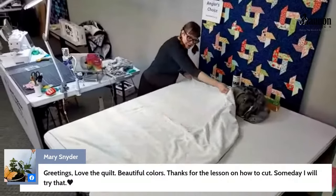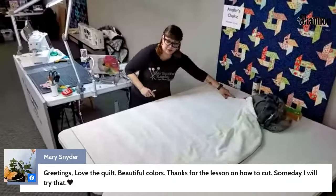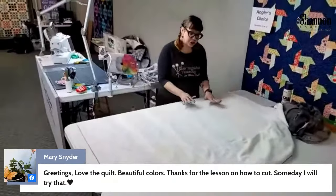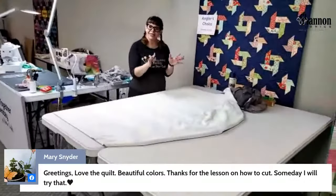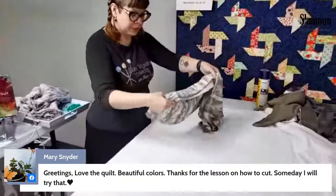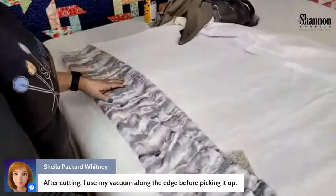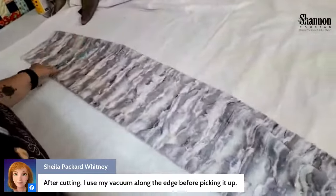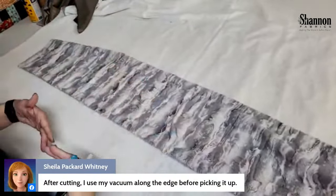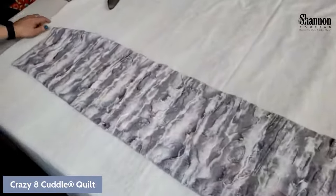All right, so I've marked my half marks. You probably can't see them, but I've got a half mark here and a half mark here. All right, so now what I need to do is figure out where my center strip is going to go. And I know from that picture, this is my center strip. All right, this center strip is about 10 inches. So it needs to go 5 inches on either side of that little mark.